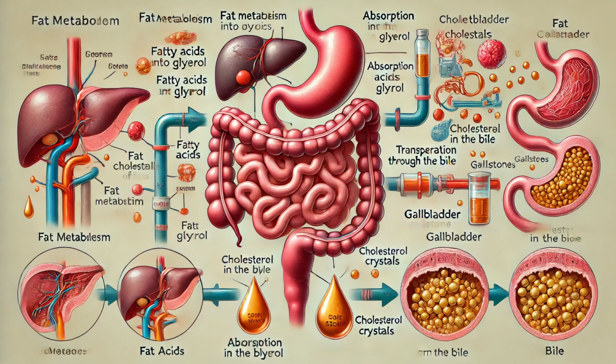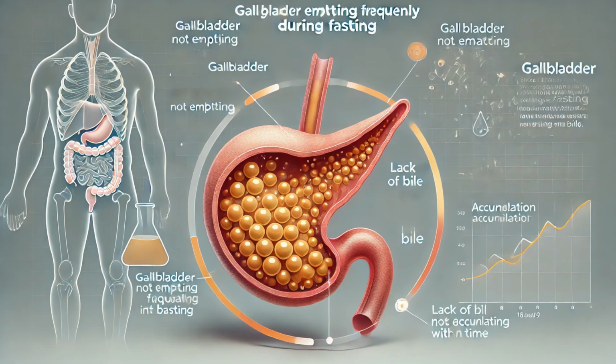First, let's explore the impact of rapid weight loss. When you lose weight quickly, your body metabolizes fat at a high rate, releasing more cholesterol into the bile. This excess cholesterol can form crystals that contribute to sludge. Prolonged fasting or very low-calorie diets can also lead to gallbladder sludge. During fasting, the gallbladder doesn't empty as frequently, leading to bile stasis. This means the bile sits in the gallbladder longer, becoming more concentrated and prone to forming sludge.